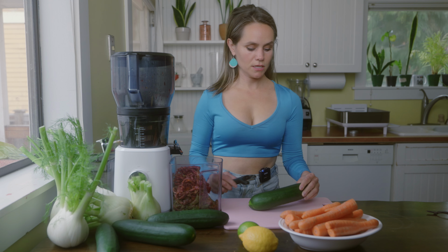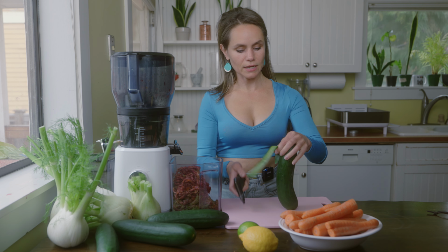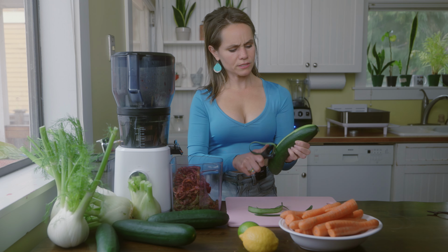All right, juice number two is cucumber, lemon, and lime. Another incredible skin juice. Very, very simple. I am peeling my cukes today. I don't always do that.